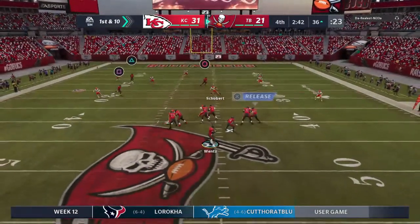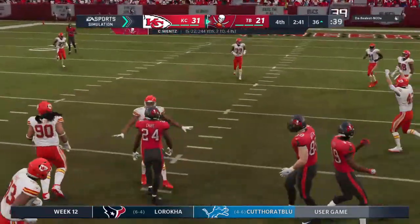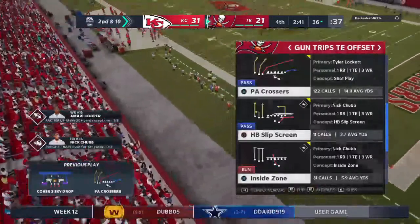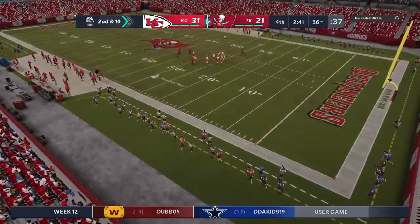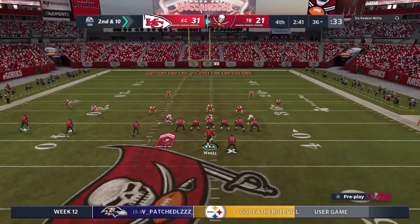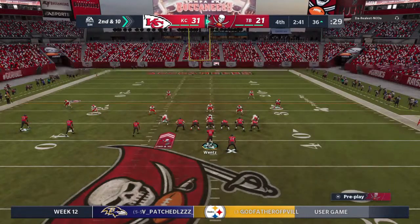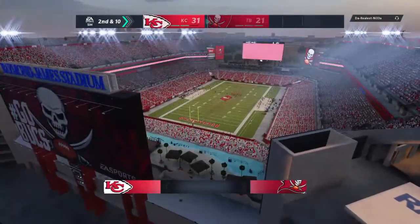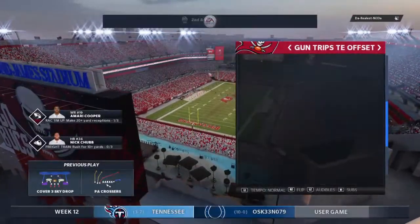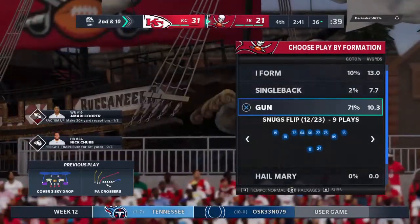Now after the fumble recovery, it's Wentz. And this one's incomplete. Amari Cooper, the intended target. And it's 2nd down. They'll try again from the 36 on 2nd and 10. The Chiefs will use the first of their timeouts. That'll leave them with 2 remaining. We'll be back after this.